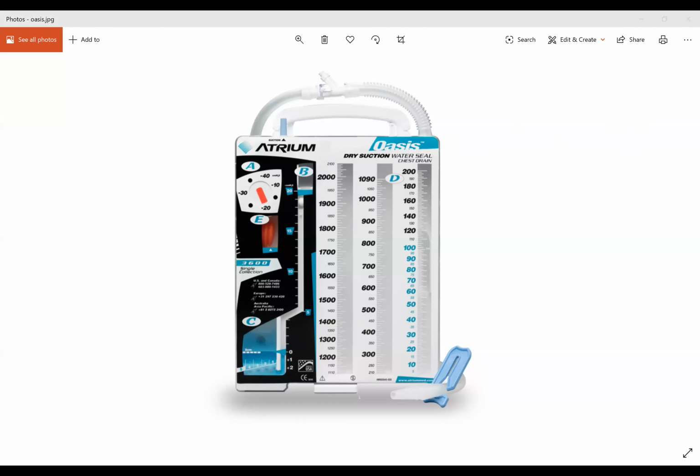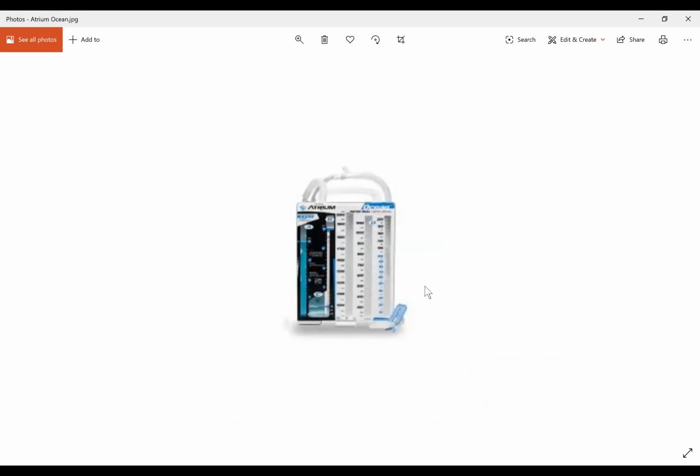This one here, which is tiny, I can't enlarge it, but can you see this kind of, sort of? The ocean. So this is called the Atrium Ocean. You know, ocean is wet. So this is bottle number 1, still 3 columns, 1, 2, 3. This is bottle number 1. This is still column B, or bottle number 2, water seal. And this is now C. This is your suction control bottle.